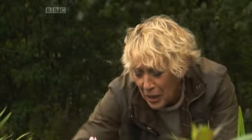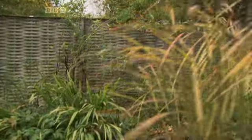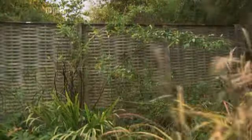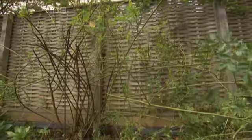But there's a plant over here in the background which I think is going to make a wonderful backdrop and set the scene for all this. Let me introduce you to Rosa Weilchenblau.